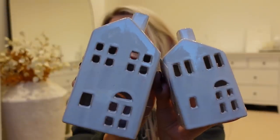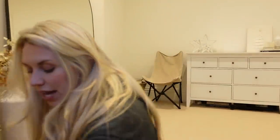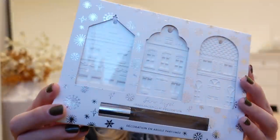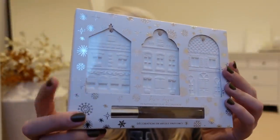They've got the hole at the back for the tea lights. Rustic looking townhouse thing, you know, like home decor. Got these little star bowls. She sent me one of those. And then these are fab. They are these scented hanging townhouses, ceramic pomanders, which you can just spray. This is in the scent Snow Angel.